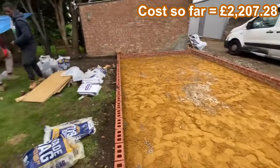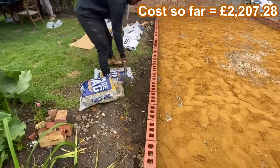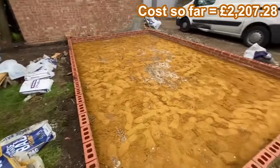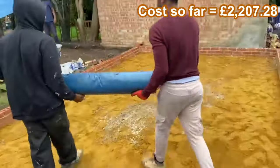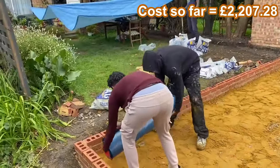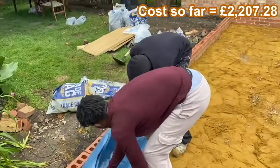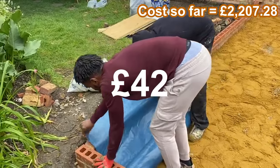So the next thing we will need to put down will be our damp proof membrane. So that's the large plastic sheet that we put down to prevent moisture coming up from the ground. So as you can see, the membrane here. A roll of the membrane big enough to do this area, you're looking at about 40 pounds. Okay, £42 is what we paid for a roll of membrane.